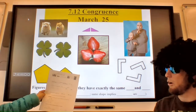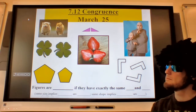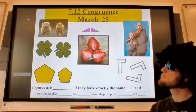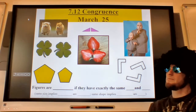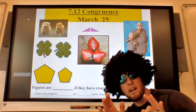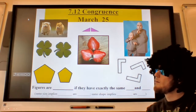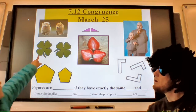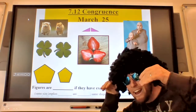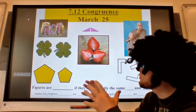For example, Aria, are those two dogs congruent to one another? Congruent means the same. No, they're not the same. Why not, Aria? Because this one is brown and this one is white. Color is not an identifying quality of congruence. Good try. Give me a different reason. Because both of his ears are pulled back and one ear is down. Okay, so the angle of the ears changes. That would make them not congruent. Well done, Aria. Or the shape, one's a little more round than the other one.